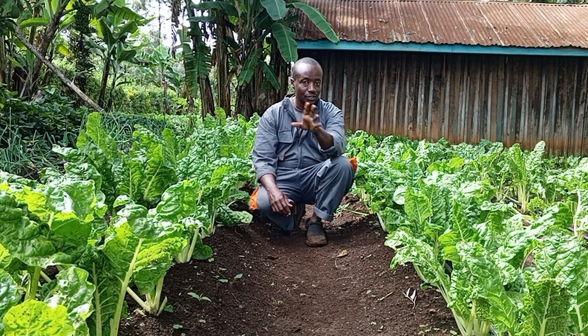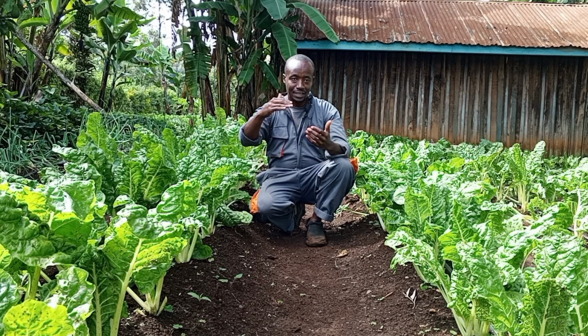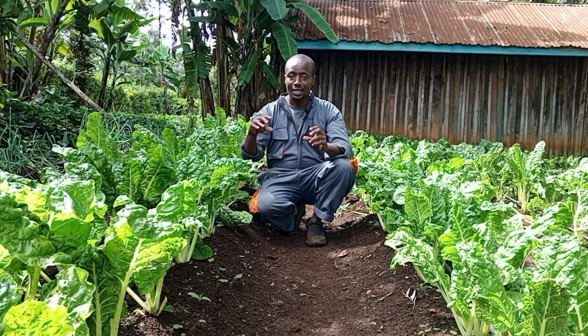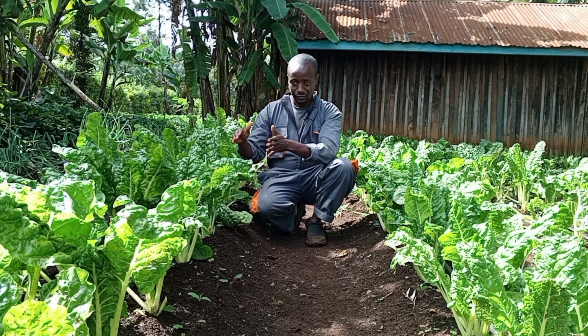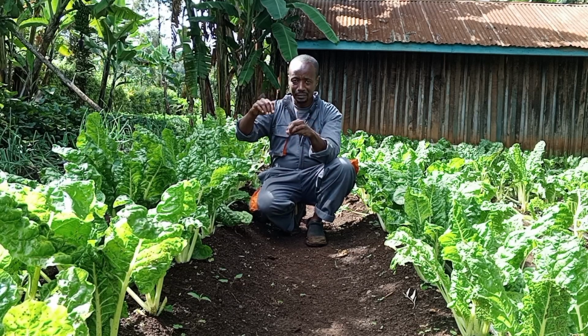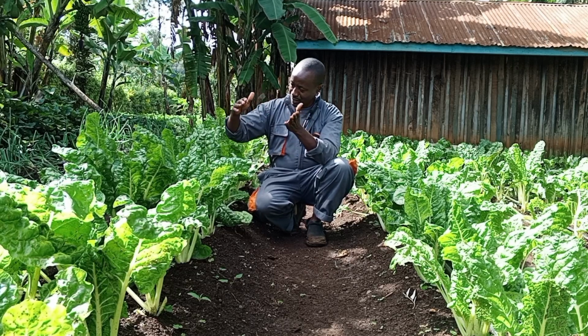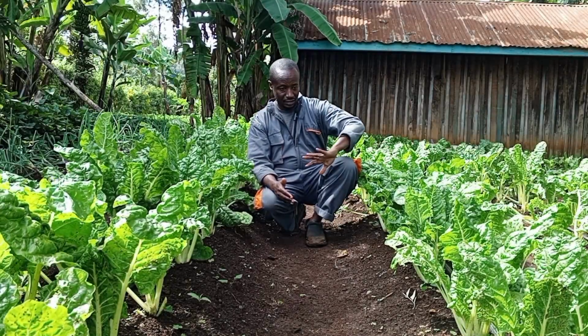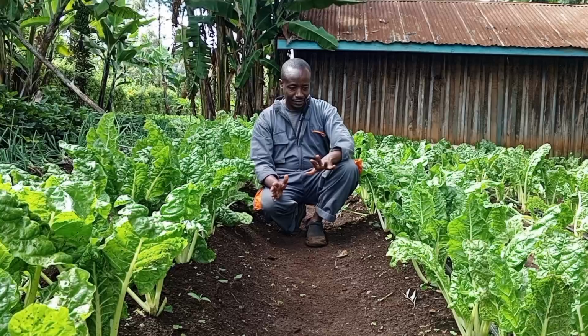With that observation, what I decided to do this time was wait until the rain started. That's when I opted to transplant this particular patch of Swiss chard. So these were planted smack in the middle of the rainy season. And as you can see, the crop is doing fine. It's healthy, and there are not so many issues.